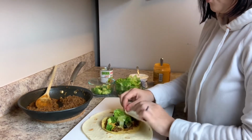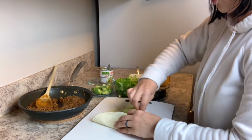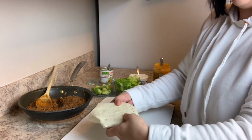And then we just fold them up. So you just keep going around the whole shell and just creasing. And we're just going to stick this with all of the seams down, like this, into a fry pan.